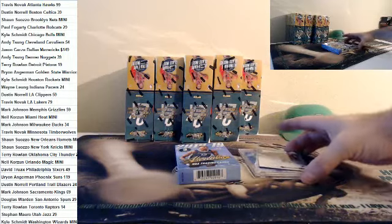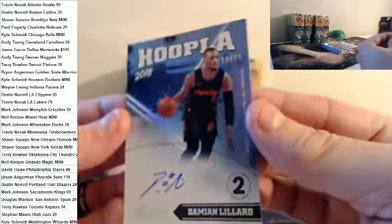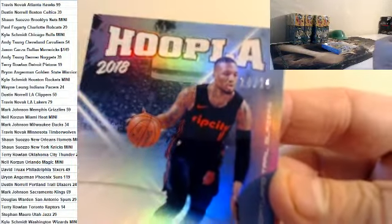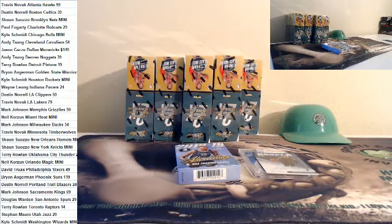That's nice. And numbered to 15. Wow. For the Portland Trailblazers. Numbered to 15. Damian Lillard on card. Damian Lillard on card to 15. That's sick. I didn't realize there were cards this small on this, guys. Give me one second. Let me grab some 55s.